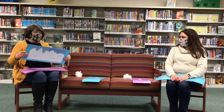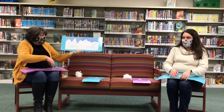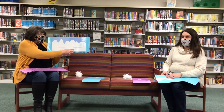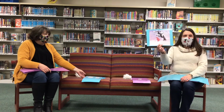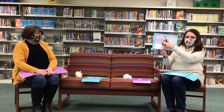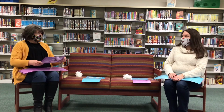He dragged his feet slowly to make tracks, and he found something sticking out of the snow, and that made a new track. Look, you see where his feet were dragging? There are two lines, and then he found his something, and now there are lines. I wonder what that something was. Oh, it was a stick! It's a very long stick. That made a nice track.